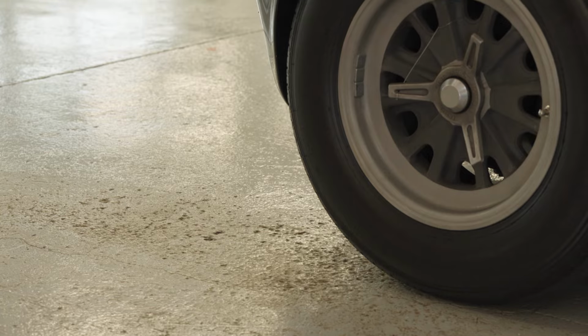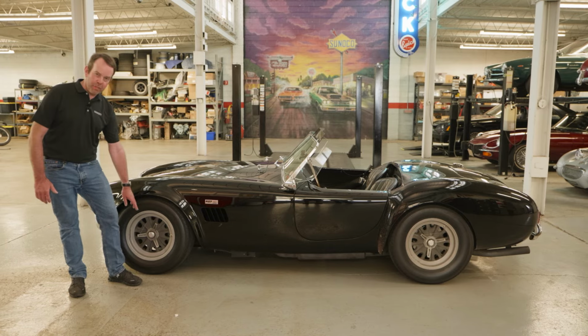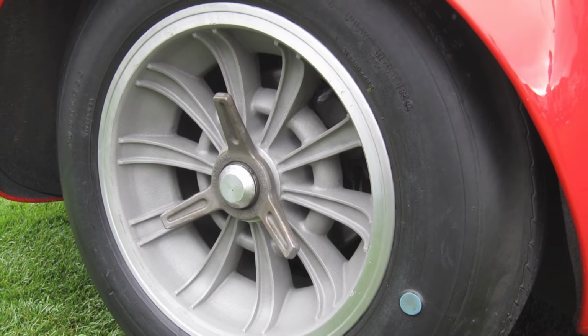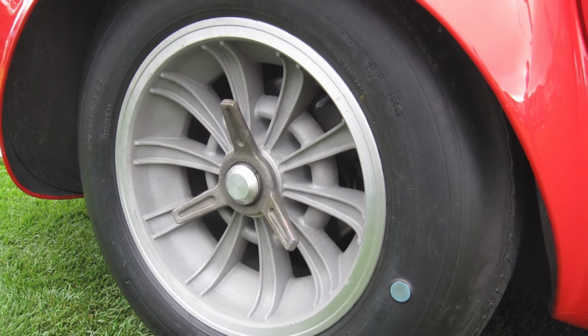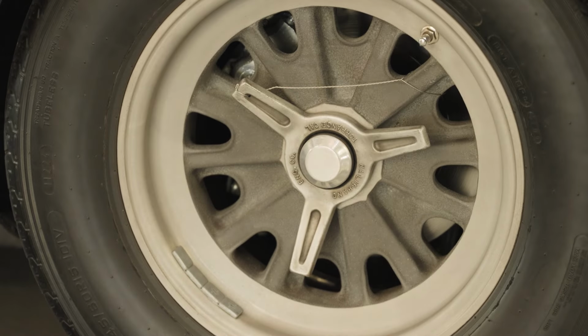Now, when you look at the wheels on a big block Cobra, it should be known that only 2 types of wheels were fitted to them from the factory. These Halibrand Magnesium Cobra 2 wheels and the Pete Brock design Sunburst aluminum wheel. Today, you'll see a lot of replica Halibrand wheels on these cars that are made out of aluminum. These are original made out of magnesium, which explains why they have this chalky finish and darkened center, because magnesium, when it ages, acquires that dark look.